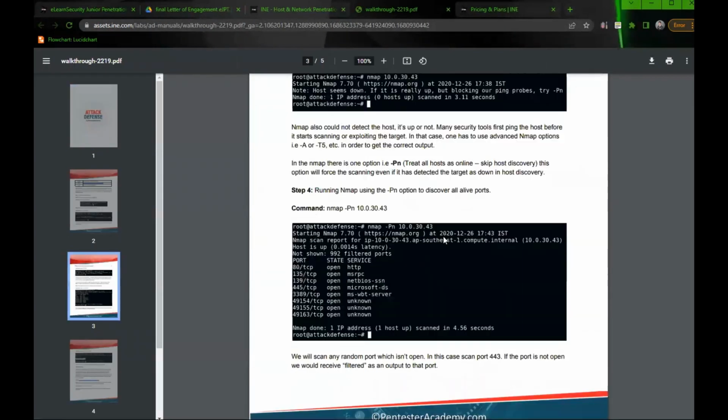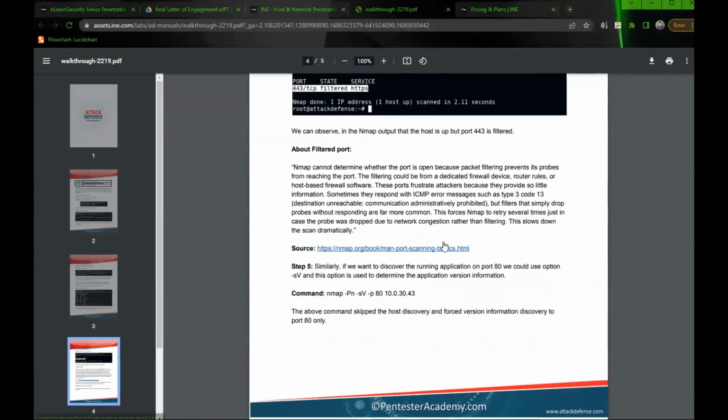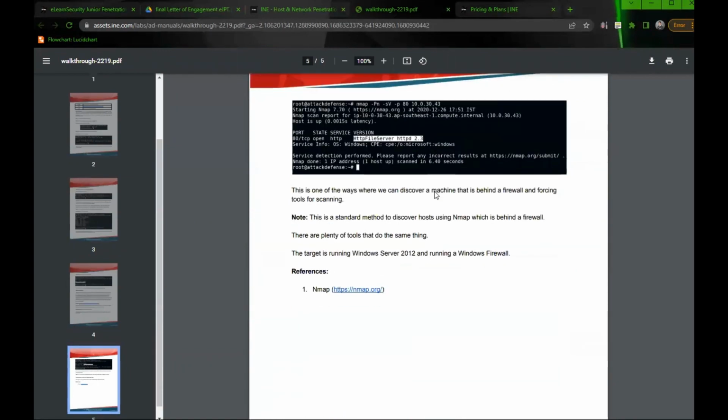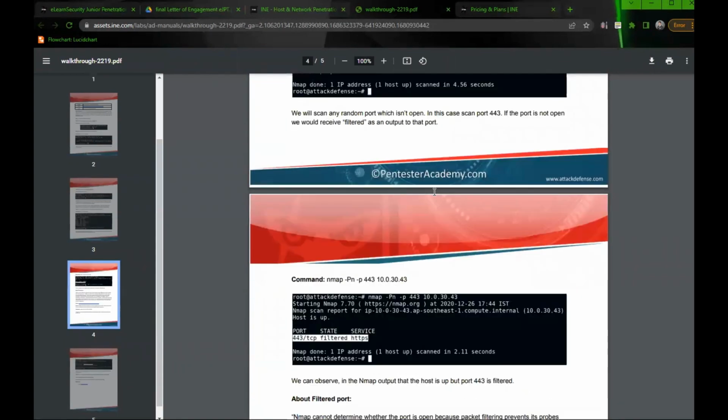This is really nice. You're not going to get this from TryHackMe. TryHackMe is not going to give you a solution. You're going to have to go looking at some shady site. You don't have to do that here. Okay, they give you the whole step-by-step solution.